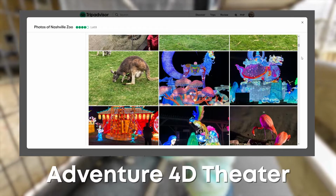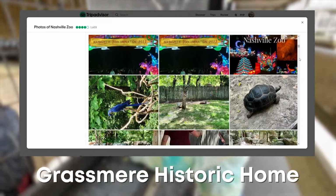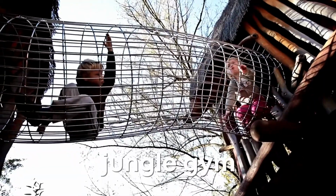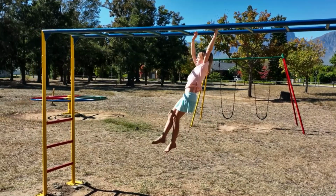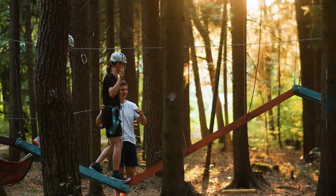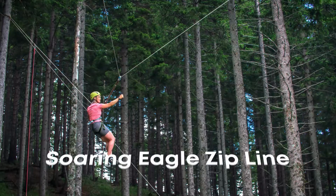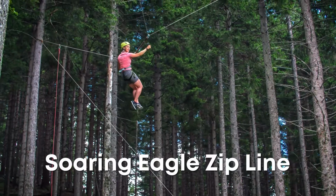Why not try the park's Adventure 4D Theater or visit the Grassmere Historic Home? There are plenty of rides and a jungle gym. If you have disabled children, there's a new section of the gym that is more accessible. If you want action, this place is where it's at. Tons of reviews recommend the Soaring Eagle zip line. Of course, this is better for older kids and there are height restrictions.